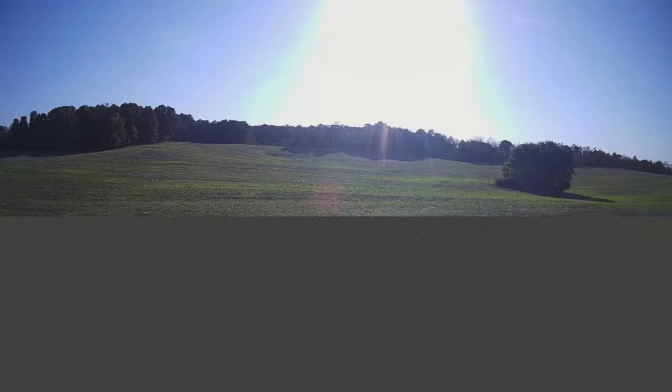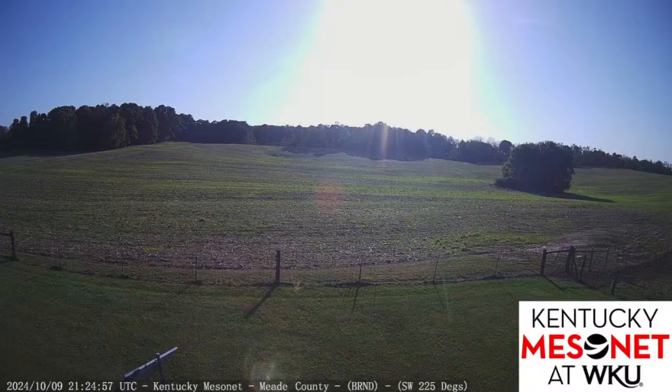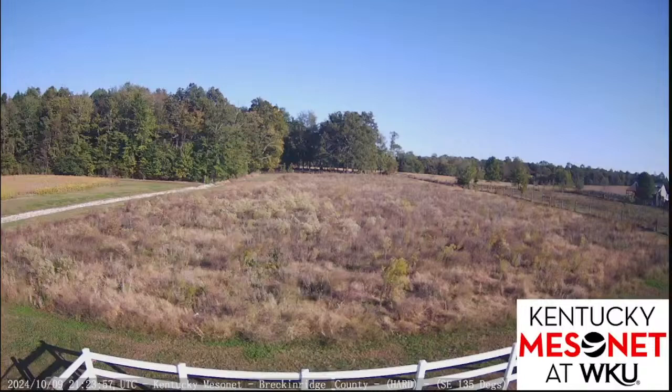So, here's a look at the Kentucky Mesonet, courtesy of WKU. Here's a live look at Meade County right now. And then this is a camera up in Breckenridge County, courtesy of the Kentucky Mesonet as well.